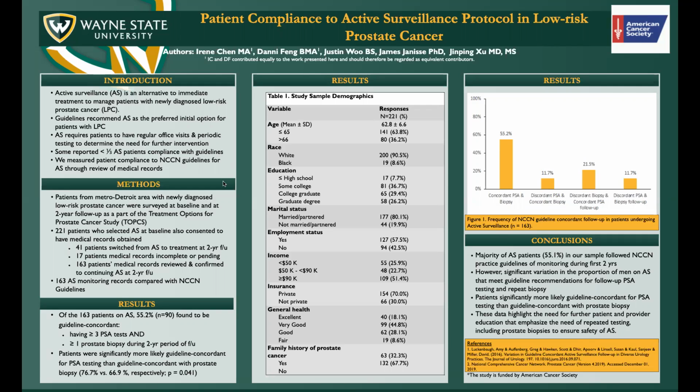So as part of the Treatment Options for Prostate Cancer Study, TOPCS, 221 patients from the Metro Detroit area were newly diagnosed with prostate cancer. They took a survey at baseline and 2-year follow-up, and consented to have their medical records obtained. So at this point, we have 163 medical records reviewed and confirmed to be on active surveillance at the 2-year follow-up. So we compared these records to the National Comprehensive Cancer Network guidelines, NCCN.